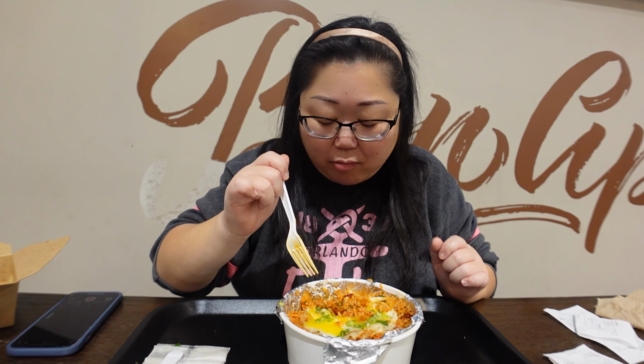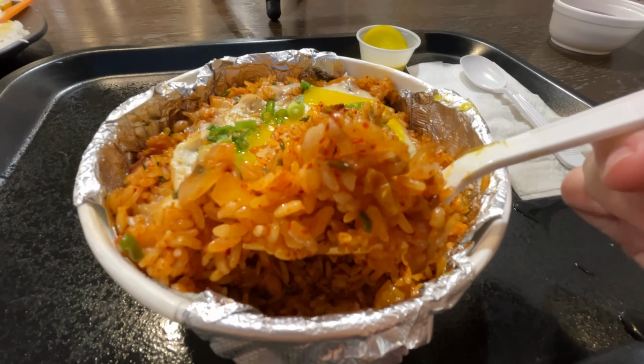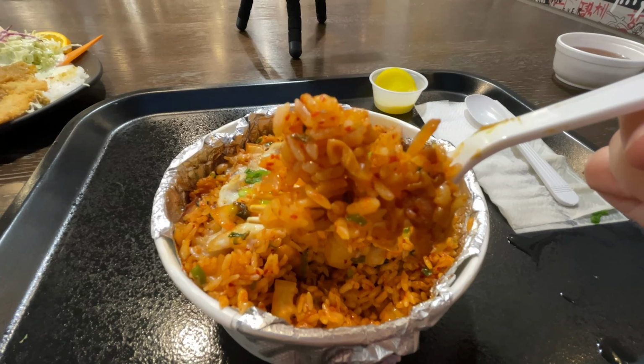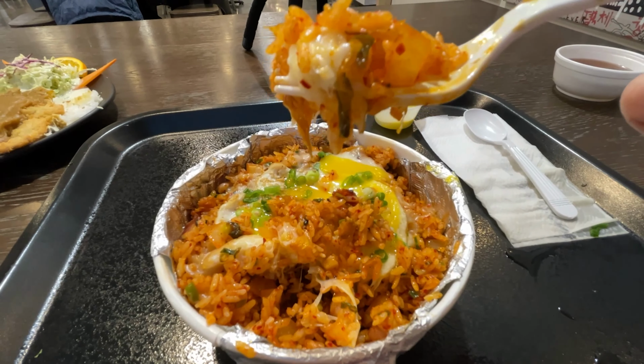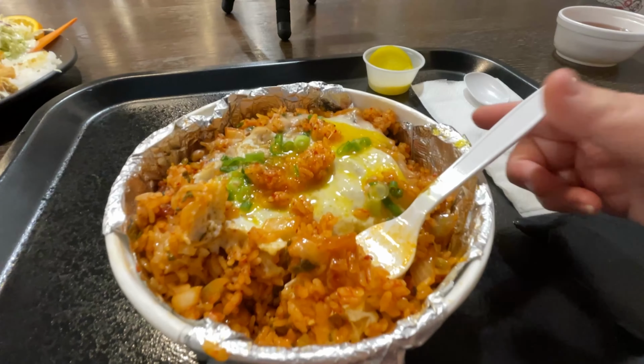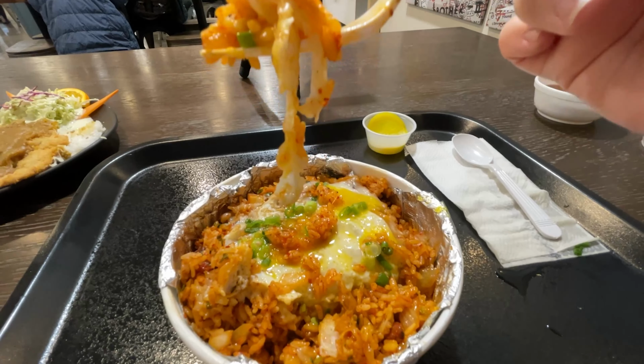Ooh. That's incredibly good. It has that signature kimchi taste with the spices and the cabbage in it, but then the egg gives it a little bit of that kind of mild saltiness. And then there's cheese. I don't know what kind of cheese they use, but it's gooey and delicious. If you like fried rice and you like kimchi, then this is a no-brainer. You have to come and get this.